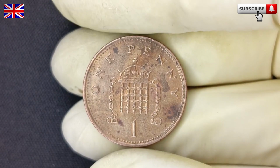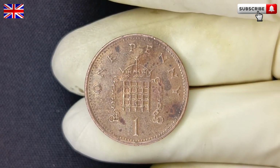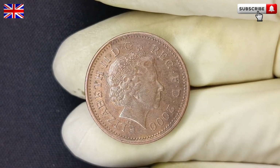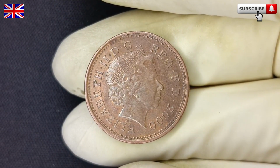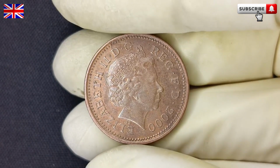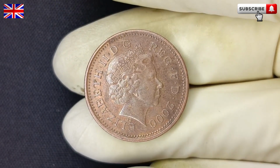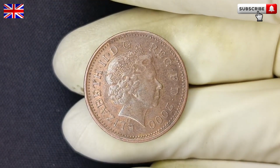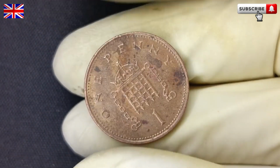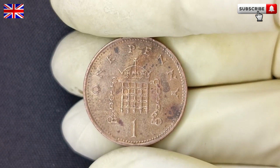The turn of the millennium was a curious time for Britain. There was anticipation and excitement in the air. A new century had dawned. The world was racing into the future, and yet, certain traditions remained untouched, like the striking of coins bearing the face of a queen who had already reigned for nearly half a century. In the year 2000, Her Majesty Queen Elizabeth II continued to grace the obverse of every coin circulating across the UK. But among the millions produced that year, there existed a singular version of the one-penny coin that would become a numismatic enigma.